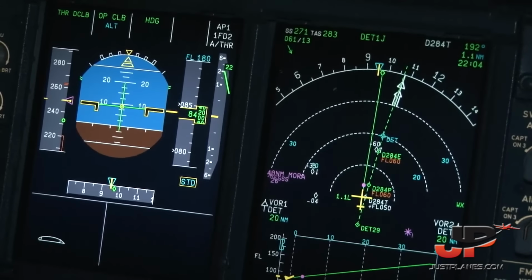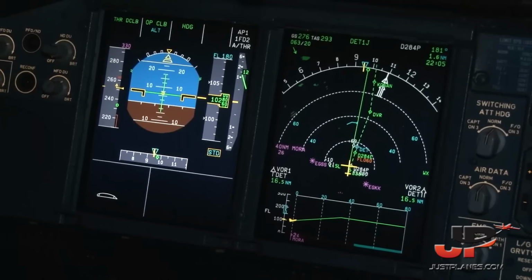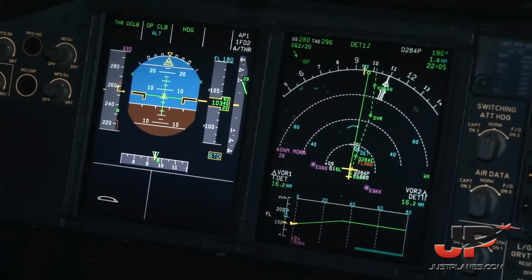Passing 10,000, climbing level 180. Climb now, flight level 150. Seatbelt, sir? Flight level 150, Speedbird 10. Aircraft is accelerating. Check. 7452, descend flight level 90. Descend level 90, descend 50.